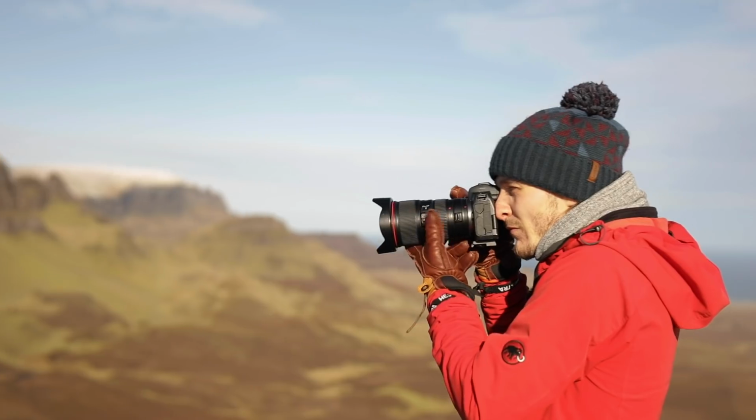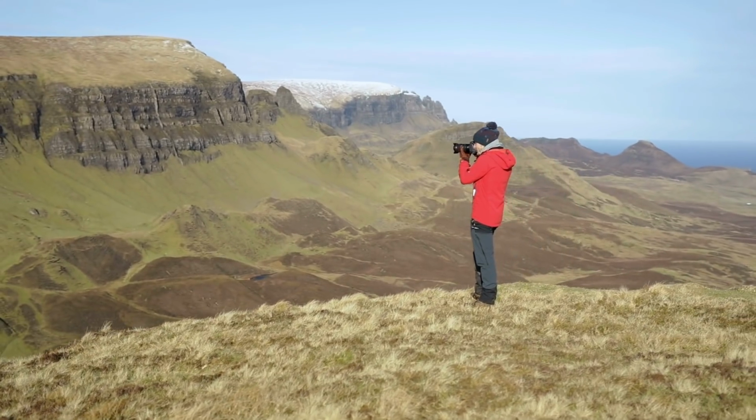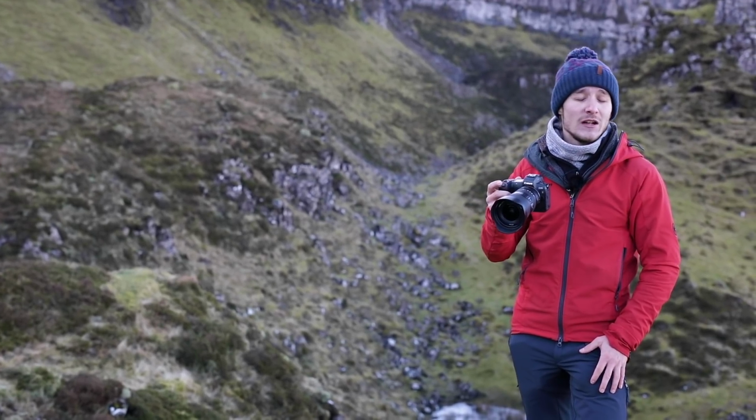You can then move the camera around and recompose your shot to your heart's content. As long as you keep that button half pressed, it will stay focused, and I often do that when I'm hand holding the camera and shooting landscapes.